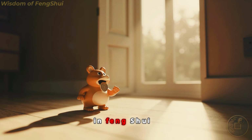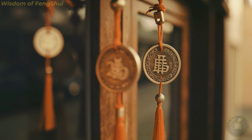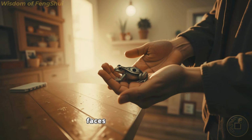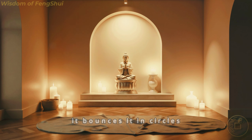In Feng Shui, a crystal ball isn't just about sparkle. It's about amplified direction. It reflects. It refracts. It redirects, key especially in homes where energy stagnates or clashes. But when placed in the wrong spot, where it collects dust, faces a cluttered wall, or sits in permanent shadow, it can do the opposite. Instead of calling in light, it traps confusion. Instead of shifting luck, it bounces it in circles.